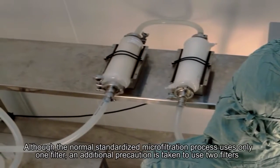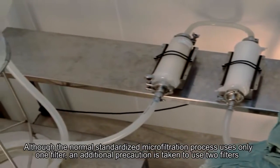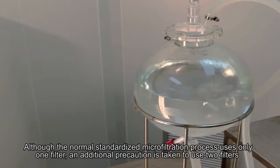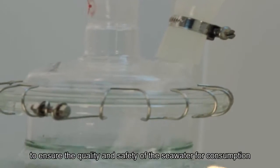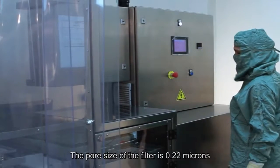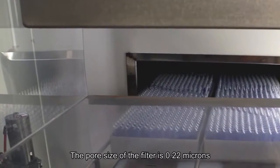Although the normal standardized microfiltration process uses only one filter, an additional precaution is taken to use 2 filters to ensure the quality and safety of the seawater for consumption. The pore size of the filter is 0.22 microns.